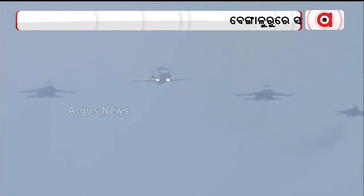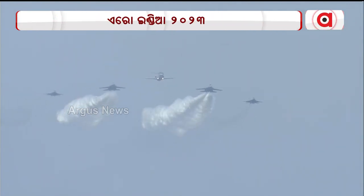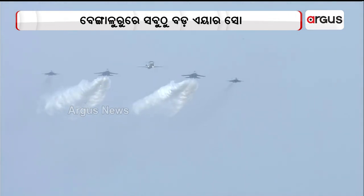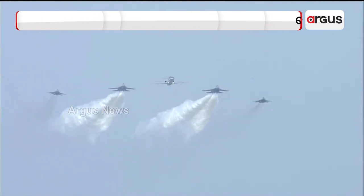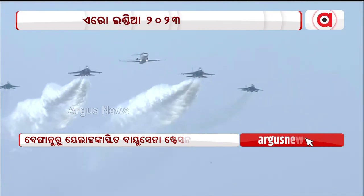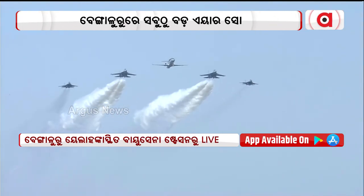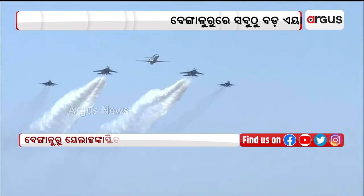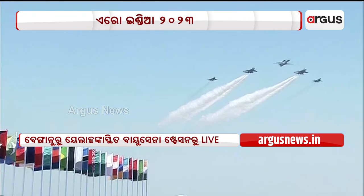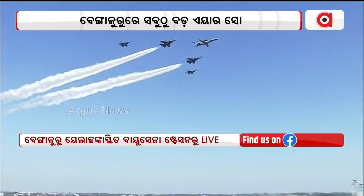Coming in from your left is the Embraer 145 aircraft mounted with an indigenous airborne early warning and control system known as NETRA, our own eye in the sky. This high-value aerial asset is always accompanied by dedicated fire escorts to shoot down any potential threats during wartime. Being escorted by two Sukhoi 30 MKIs and two MiG-29 aircraft.